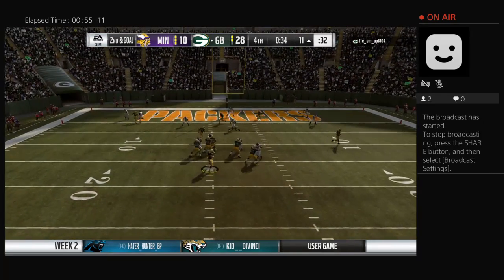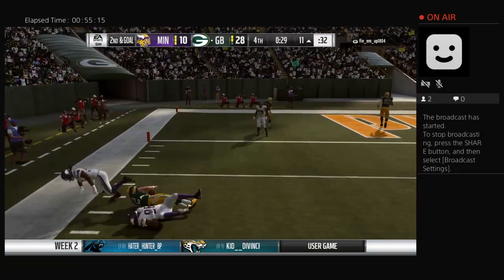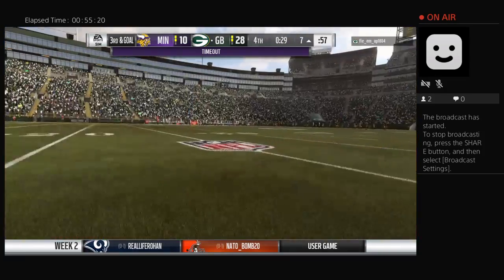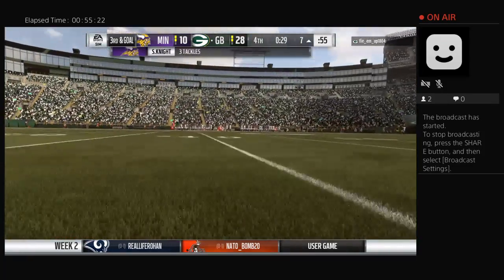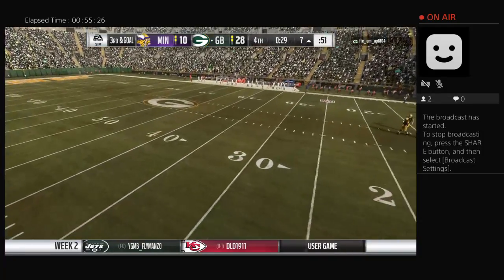That one looks like he'll throw here. Buying time to his left. And here he'll get it down to the 7. And now the Vikings are going to stop it here on defense with a timeout, as the clock will stop with just under 30 seconds left to go.